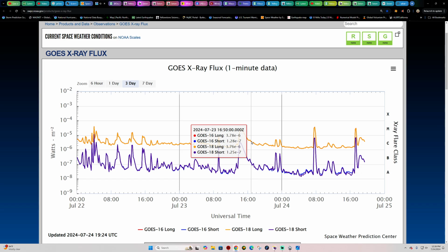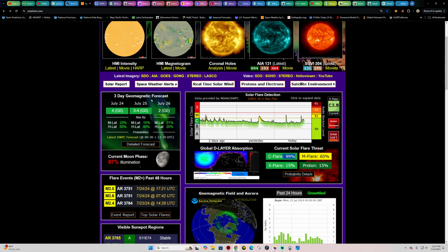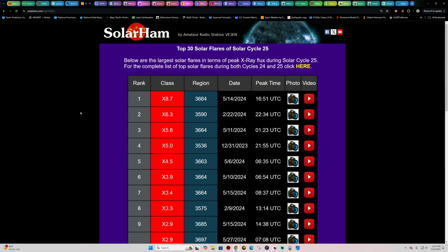This was a far side eruption, I believe. It did show up there, and there's some chat floating around that that could have been like an X10 or X13, which would put it above our top level flare so far for this solar cycle. But it obviously was not in the Earth-directed view, but had it been Earth-directed, we'd probably be talking about some nice auroras in the forecast. But right now, just pretty quiet.